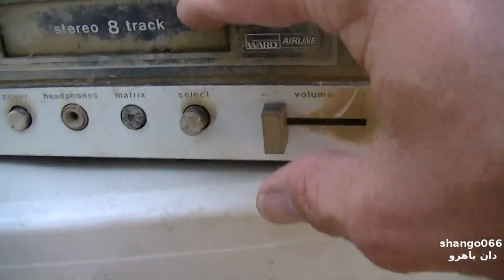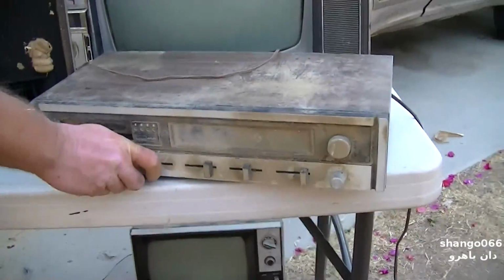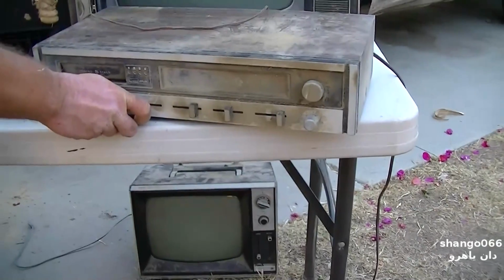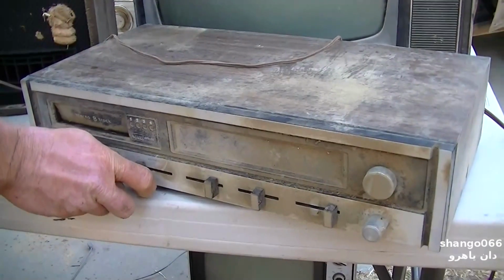Yeah, there's probably some kid that got this thing for Christmas and thought he won the lottery and was just in heaven. Remember that? Remember getting things like this? I mean, this was the era of hi-fi, and this was what you would give the kid so he felt like he had a hi-fi too.